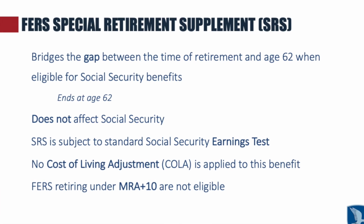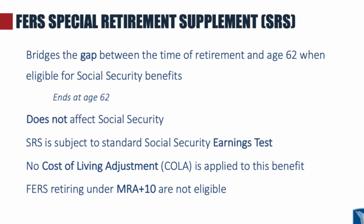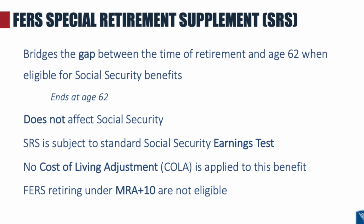If you retire under the MRA plus 10 provision, that is the provision that you retire earlier than you're supposed to and you get penalized, you would not receive the Special Retirement Supplement under that program. But if you retire under the normal MRA plus 30 years, then you will get this supplement.